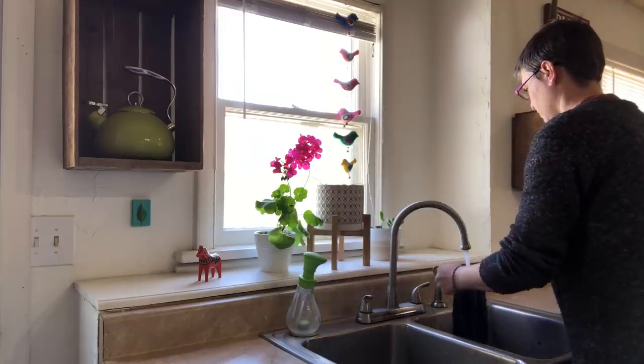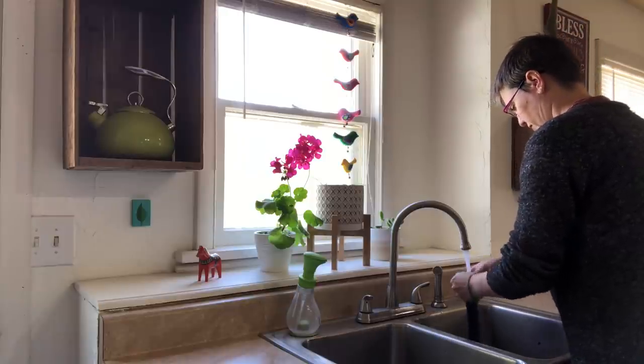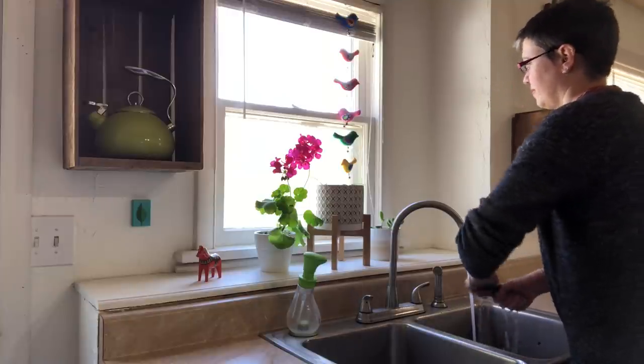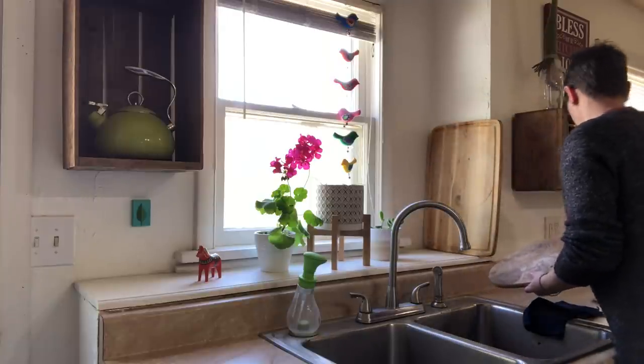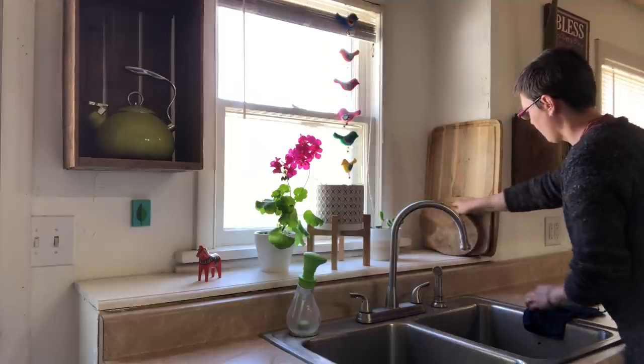I do like having the look of plants in the house. This is the only window that actually gets enough light for plants, and it's indirect sunlight, so it's not always great. The sun is always over on the other side of the house, just the way our house is situated. This side of the house never gets sunlight streaming in.